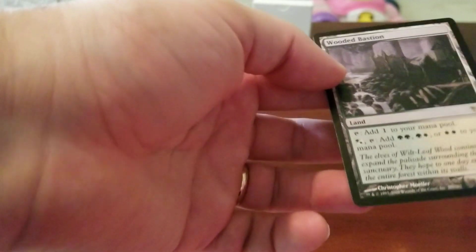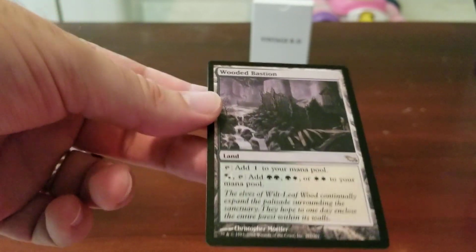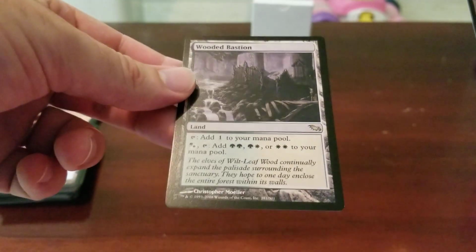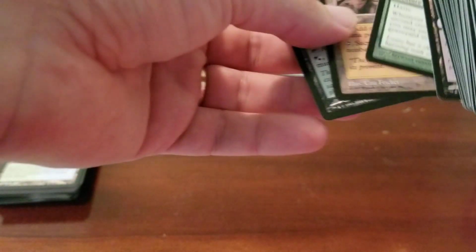Unfortunately, we only have one of the filter lands. It's kind of crummy looking. It's not very bright, but it's still cool. I wish we had other filter lands. There's something I'd really like to see. If you guys can get a hold of them, that's awesome.